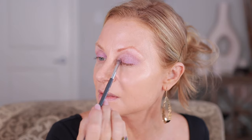I don't have this color in my collection. Not in a shadow stick, for sure. I think I'm gonna cheat it down here too, why not? Makeup doesn't have to be difficult. Look at how easy this is.